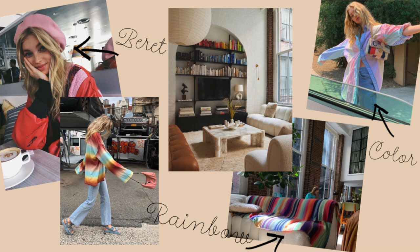For look number two, I pulled inspiration from how much Elsa loves color, which you can clearly see here in not just her outfits, but also her apartment. She's not afraid of color at all, and she also mixes colors with patterns.